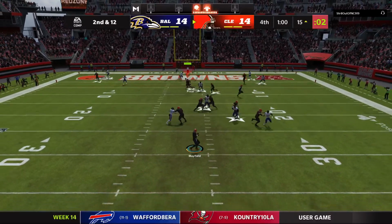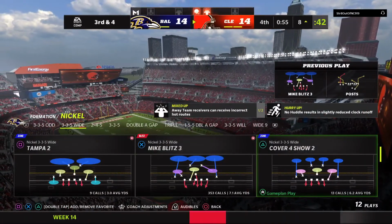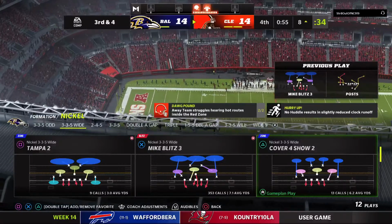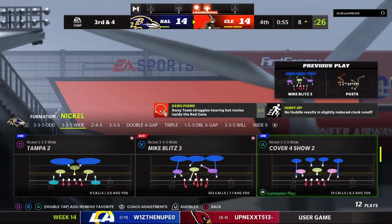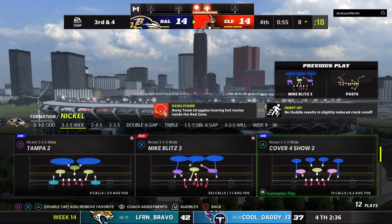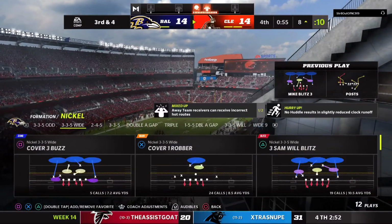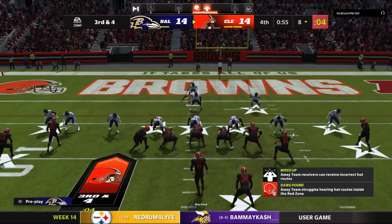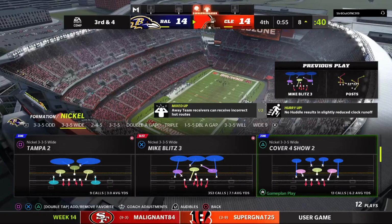Here's Baker. This will be caught just inside the 10. The Ravens going to use the second of their timeouts as the clock will stop with 55 seconds remaining in the football game. Now the Browns signal for the second of their timeouts.